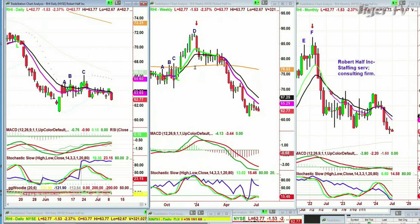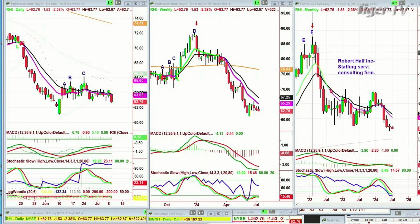It made a peak D in the weekly chart way back in 2023. I think it was December. It made a peak F top way back in 2022. I believe it was maybe February or so. And that was up in the 120. Well, I should have typed that in. 125. Wow. 125.77. February of 2022. Wow.